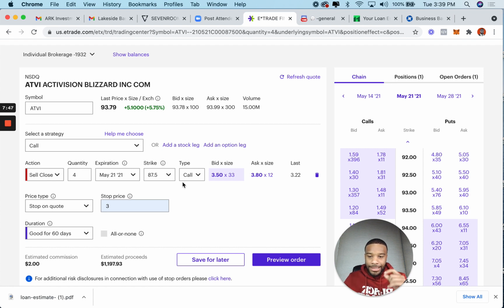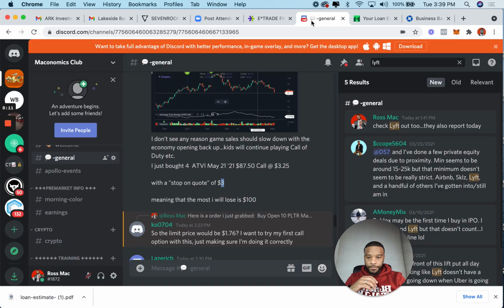But the idea in my head was that in the event I'm wrong and the stock keeps going down, it would go below $3 and I would want to sell immediately. So I put good for 60 days, which keeps the order going overnight, everything, for 60 days, right? If it's good for the day, your order's instantly over at 3 p.m. Central, 4 p.m. Eastern, right? So that's how you do that.